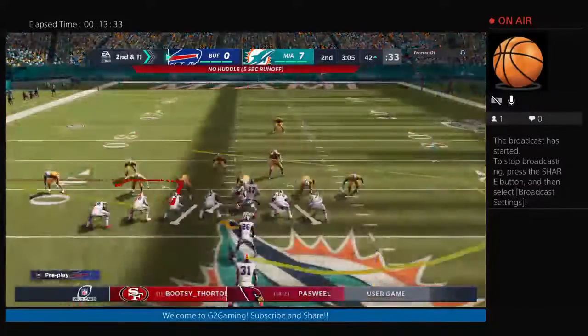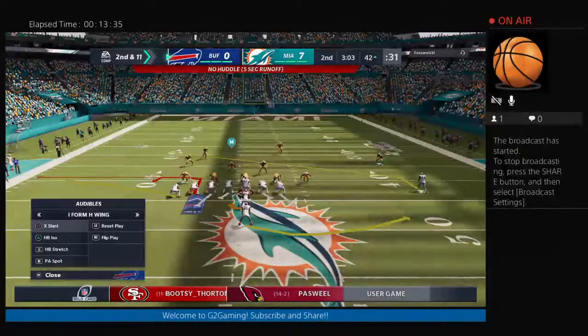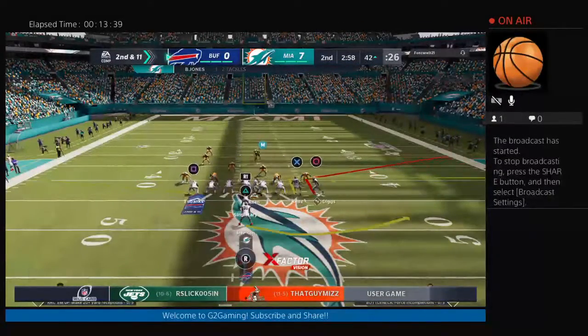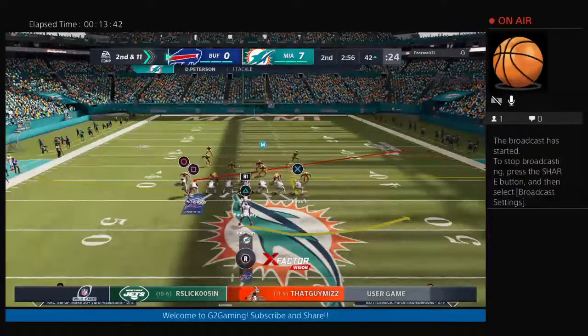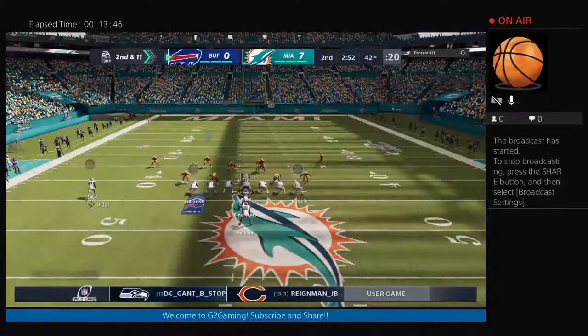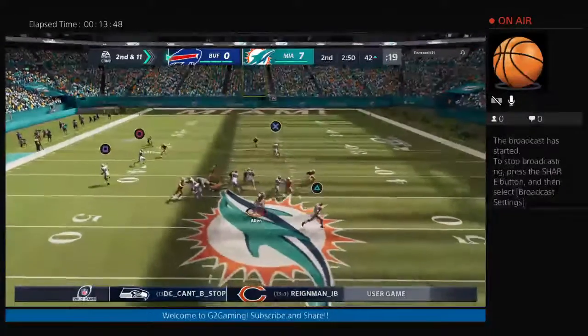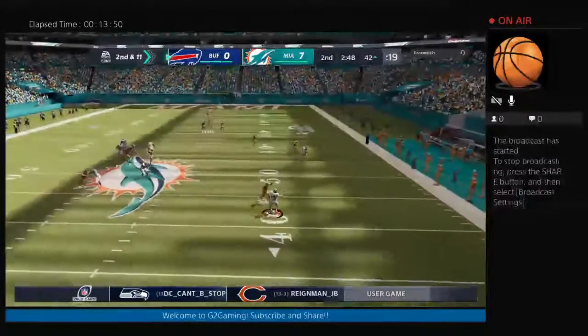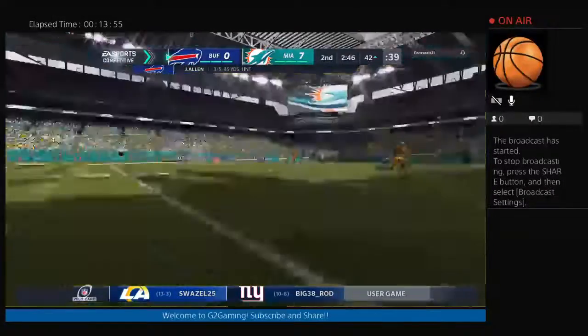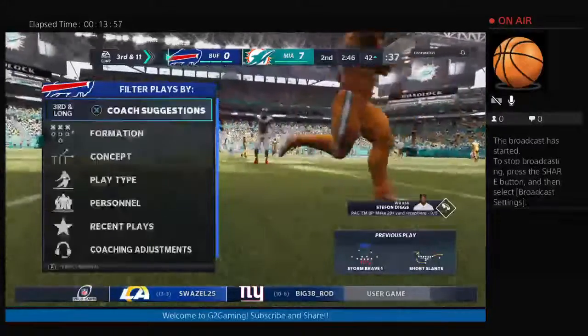On 2nd and 11 now, Allen. And this will be incomplete. This throw a bit late as he couldn't reach back for it. Incomplete. It's 3rd down and 11. An incomplete pass on that last play, and that means they'll need to come up with something here on 3rd down.